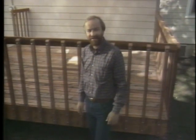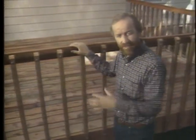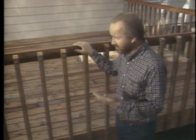Not bad. Now we're finally completing our deck. Robert and Avian, as you can see, have built this handrail. Now, if your deck is within 30 inches of the ground, you won't even need one, but we've decided we want one on our deck. And there are many handrail designs, some with seating and planters, but ours is an attractive and a simple one.